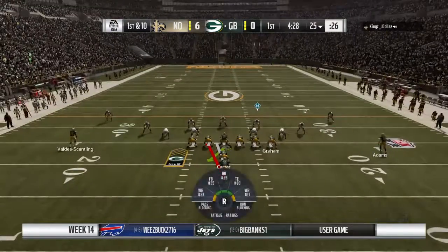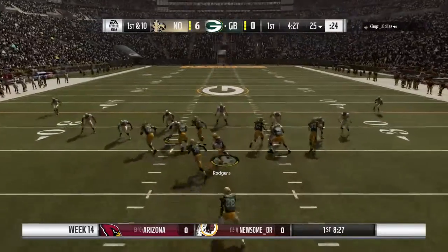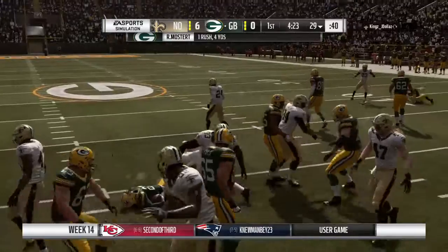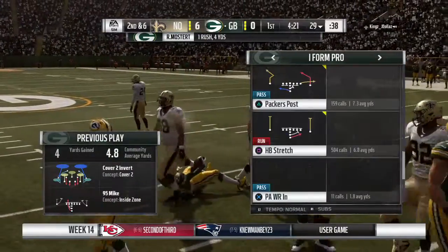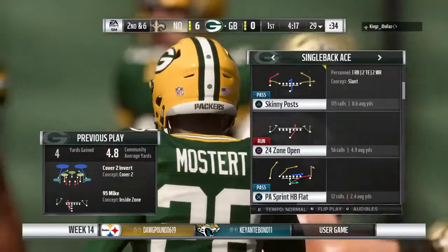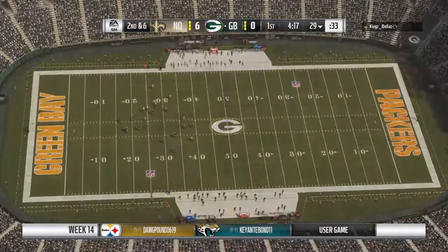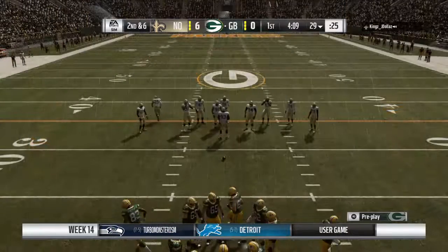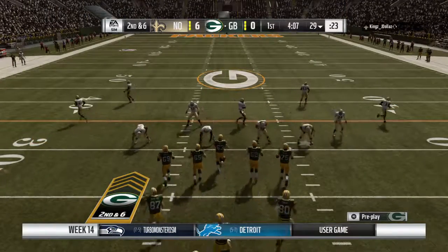The former Purdue Boilermaker, Raheem Mostert, and he's able to plow forward up to about the 29, just shy of the 30. Big Sheldon Rankins there to bring him down. I call that play a success. A nice inside run sets up a very manageable 2nd down. A very solid gain on that play.